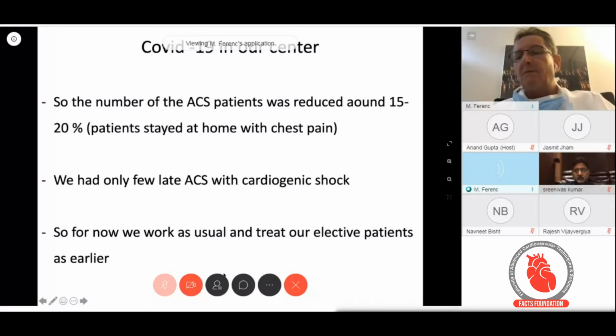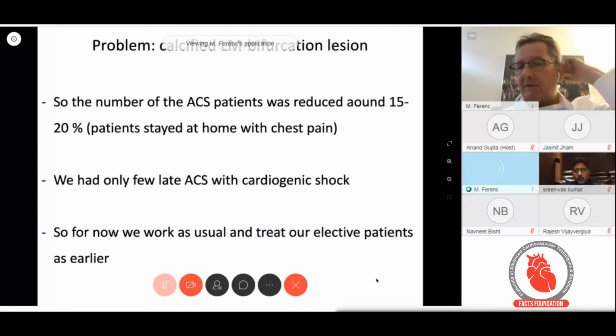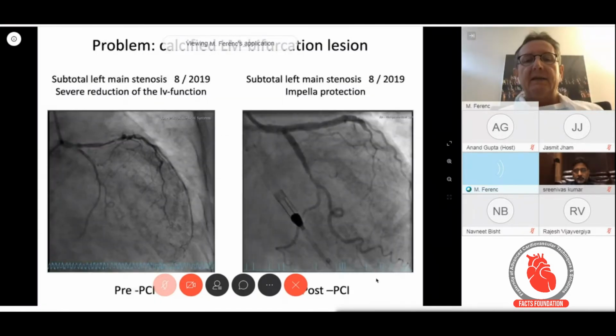So for the last 2-3 weeks, we started to treat our elective patients as standard, as earlier. And we have a lot to do. There is a huge number of patients now waiting to get PCI. And you see, this is, I think, a good introduction to left main.